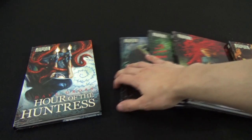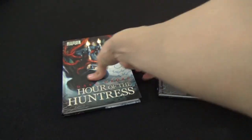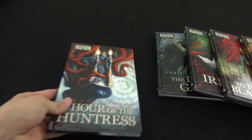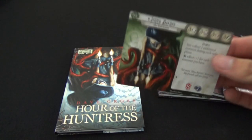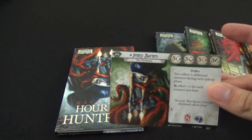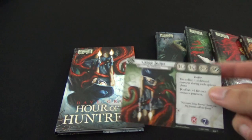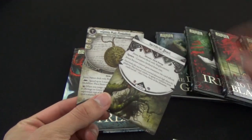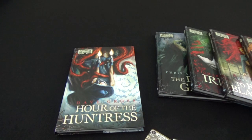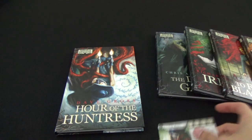So let's just take, for example, here we have Jenny Barnes. When you get this, it'll be in a shrink wrap, and at the back of the shrink wrap there'll be a plastic bag that has some cards in it. The cards that you'll get is a new alternate art card, which of course matches the cover there. And you'll get some new cards that are specific to that character. And of course, you'll get a mini art card that resembles the art card here.